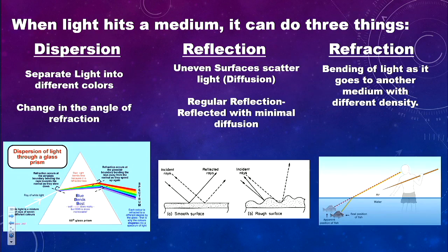So when light hits a medium, it can do three things. It can either disperse, reflect, or refract. Dispersion is what we saw over here in the beginning, where it took that white light and dispersed it up into its different wavelength components. So it separated it basically into different wavelengths, different frequencies. It can also reflect. Reflection would be considered like a mirror, or anything else that could reflect off of this shiny board over here. Whenever it hits it, it's going to bend back off at the angle of reflection.